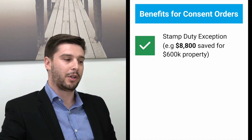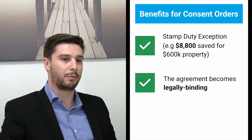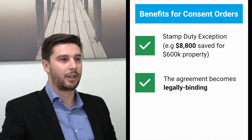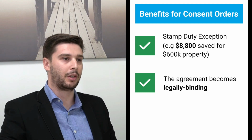Another main benefit as well is the fact that your agreement becomes legally binding. Yourself and your former partner, although you may be amicable now, you never know what's going to happen in the future. So getting it legally binding, made into court orders, will help you have that certainty moving forward with your life.